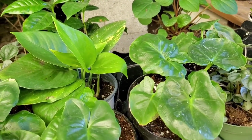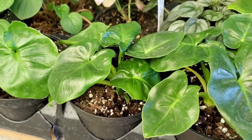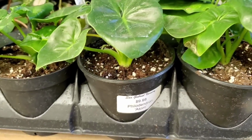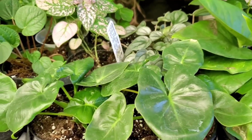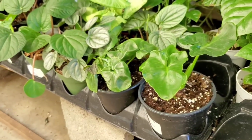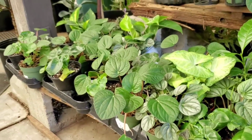This is a cool little philodendron. They're not very expensive, but I don't always see them. The Philodendron atom, or atom. There it is. Super easy and compact. Kind of cool, fun to grow.